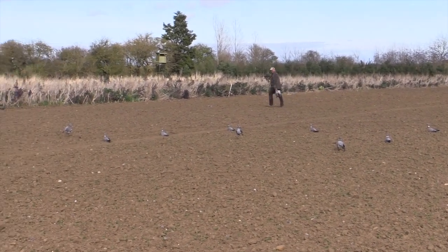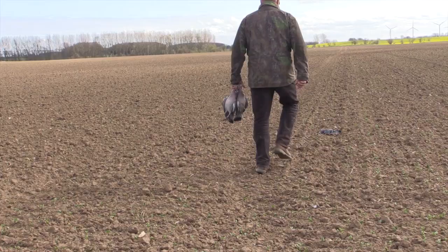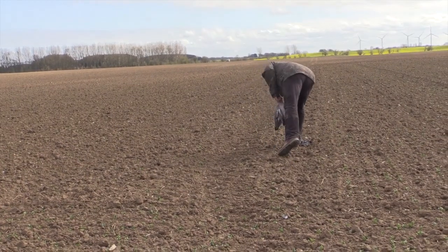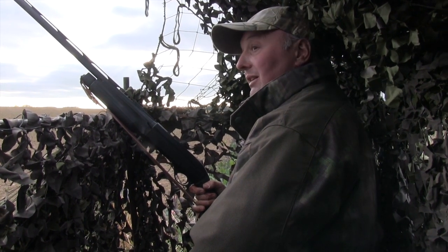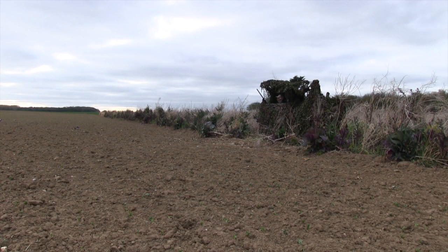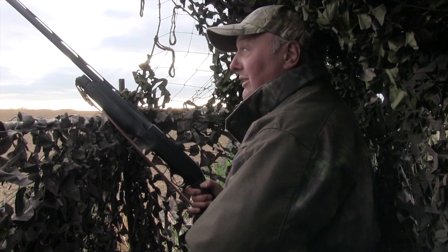With less than an hour of shooting time left, Shep tweaks the pattern one last time. The pile of shot birds has grown and must now be approaching the magical 100 mark. What do you reckon the day's total is? I don't know, I think 70, 80 maybe. Maybe a few more, maybe a few less. Somewhere in there I would have thought.